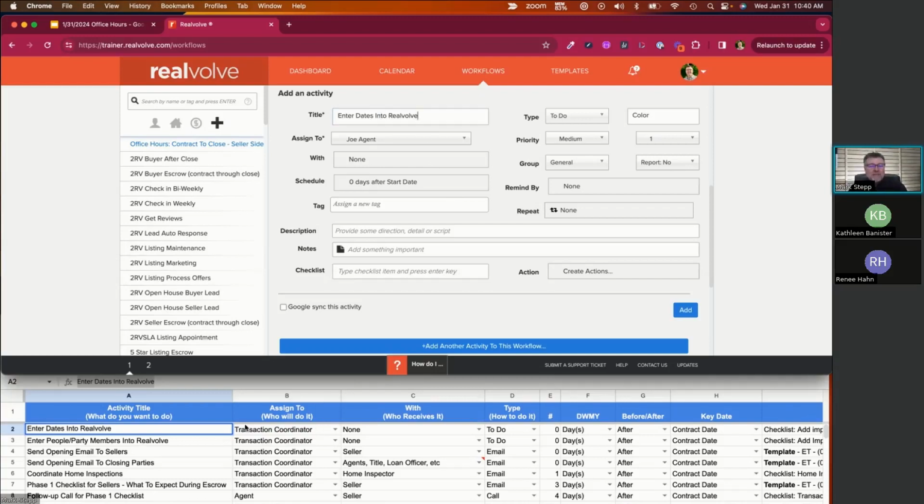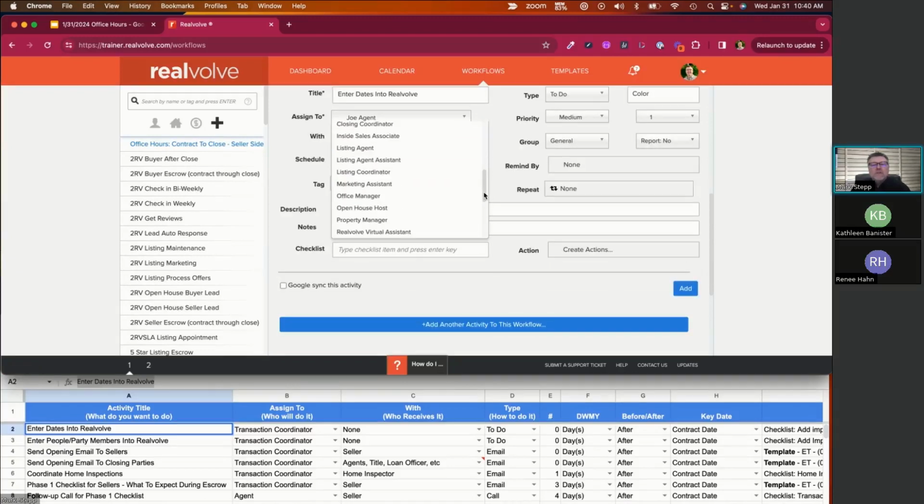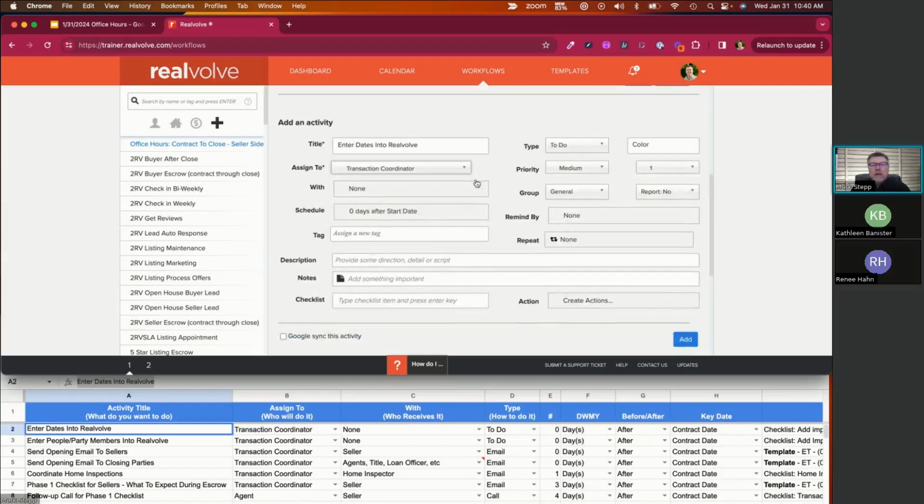But this is a good place where I can come in here, copy some content, come in here and paste it in, or I can look at it. Okay, assign to: instead of Joe Agent, I want this to be the transaction coordinator. I come over here and choose transaction coordinator. Who am I doing this with? In this case, because I'm entering the dates into Realvolve, there's really no party member that I need to do this with. So the none option is valid.